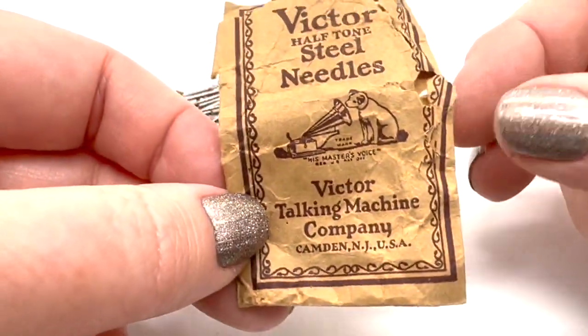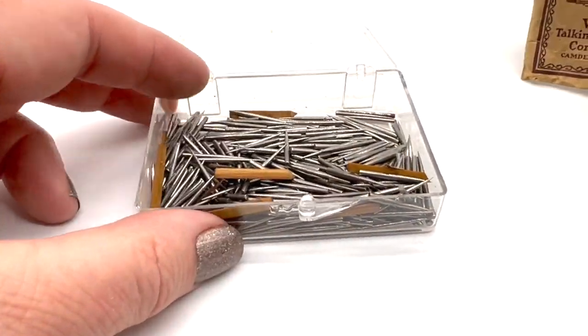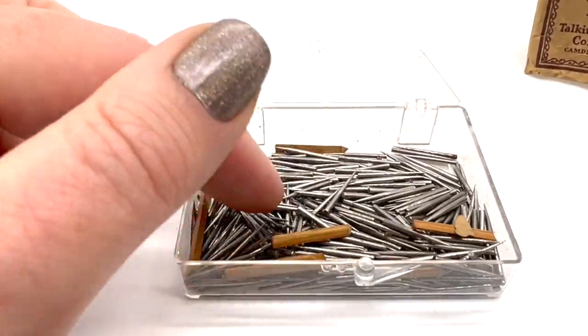Yeah, these are awesome. I don't know. I kind of like them. Maybe somebody could do something with these. I'll probably just throw them in the auction.